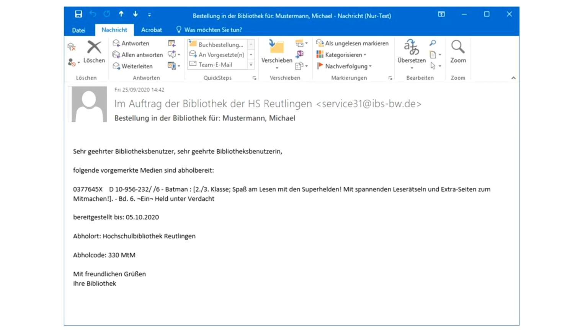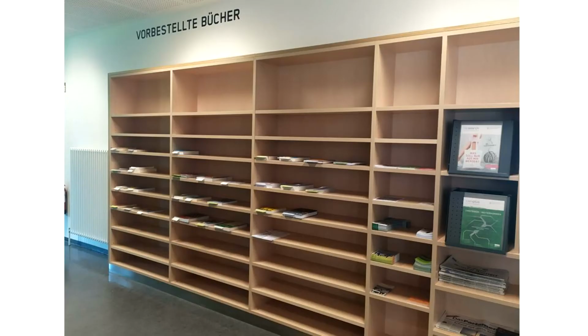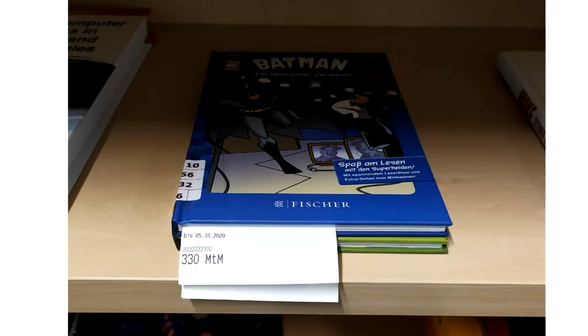In this email, I can see my pickup code, which I can also find when looking in my account. I can use this code to find my book on the reservations shelf, which is situated next to the service desk. Once I have found my book, I can borrow this as normal on one of the machines.